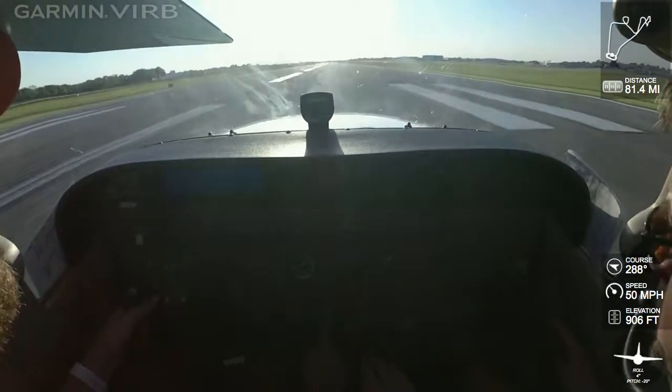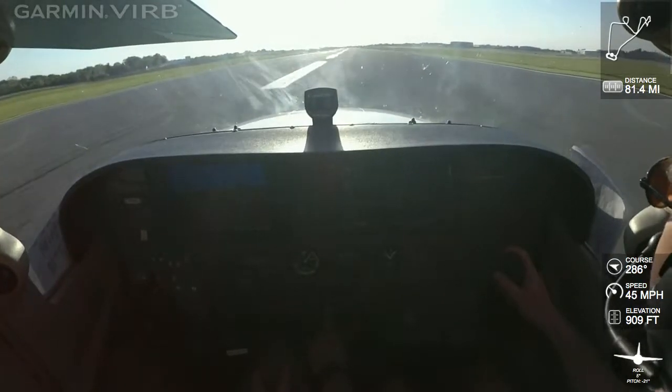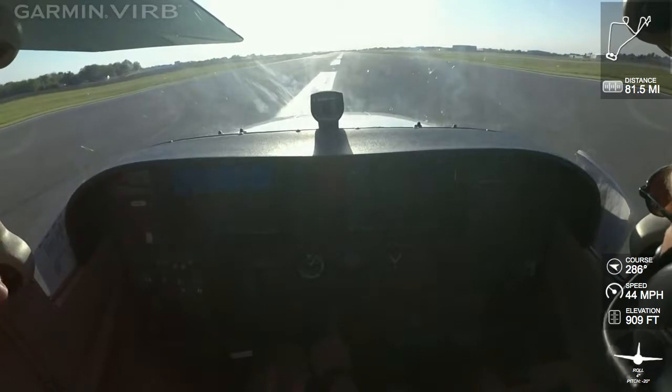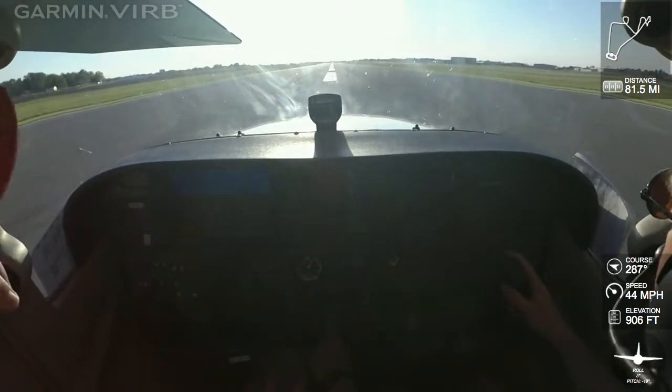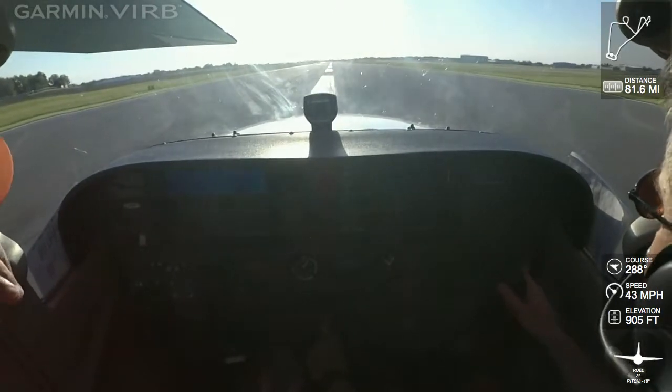Okay, I got the controls. Got the controls. Okay, alright, we'll just go. 158 Sierra Foxtrot will be minimum time on the runway here. Cessna 158 Foxtrot, no problem, sir. Continue down, turn right on Delta Taxiway, contact ground .65. Okay, contact ground .65, clear the runway 158 Sierra Foxtrot.